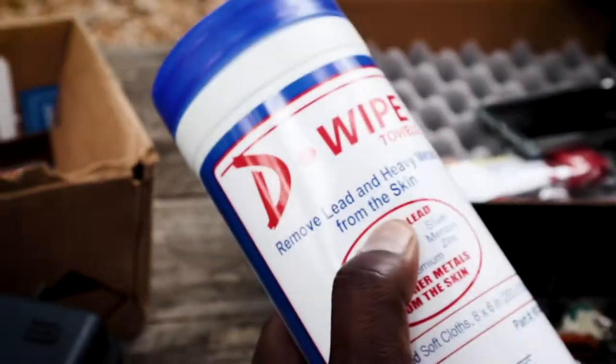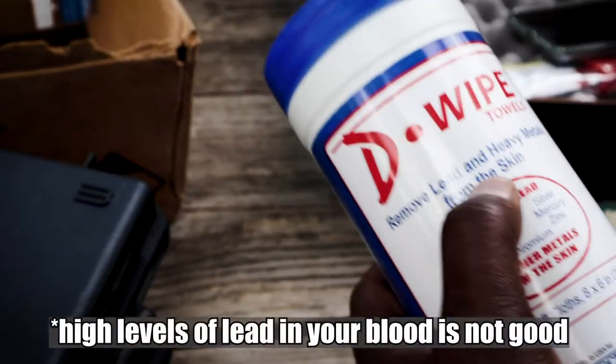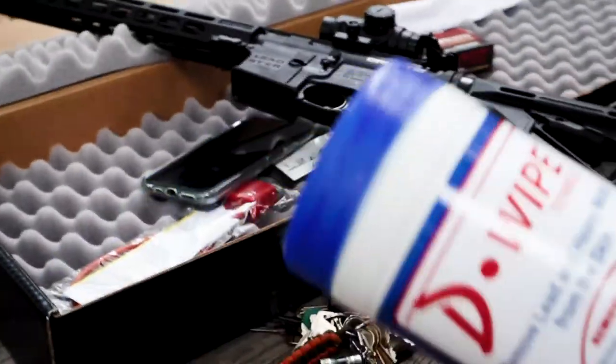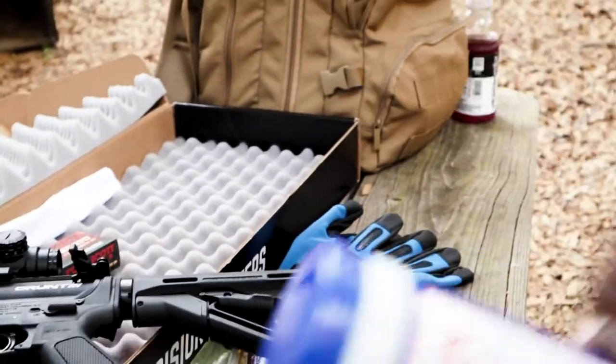I have quite a few friends that are getting heavy deposits of lead because obviously we're out here shooting a lot, and that does become an issue if you're not careful. So I think it is a good idea to have stuff like D-wipes that you can wipe your hands and wipe down stuff after you're shooting. You just want to be as careful as you can.